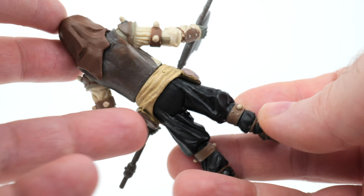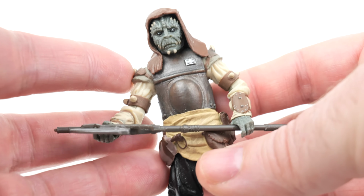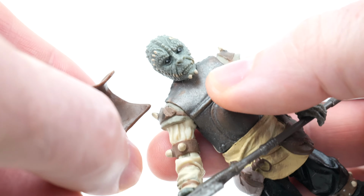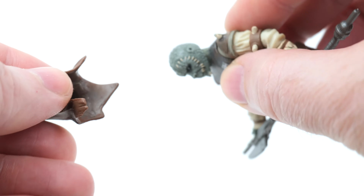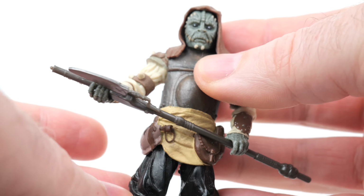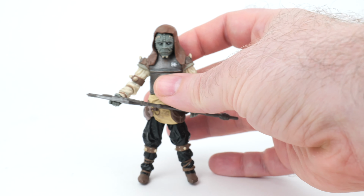I mean, just look how nice this armor looks. I'm not sure how exactly they achieved it, but it doesn't look just like plastic. It really seems to have been weathered. As with Woof, he has the problem with his headgear coming off, so I've put the double-sided tape there so I don't lose it. But aside from that, this is about as close to a perfect figure as Hasbro has given us, I think.